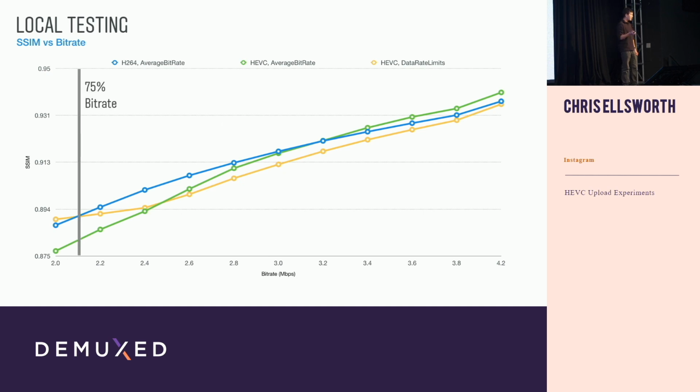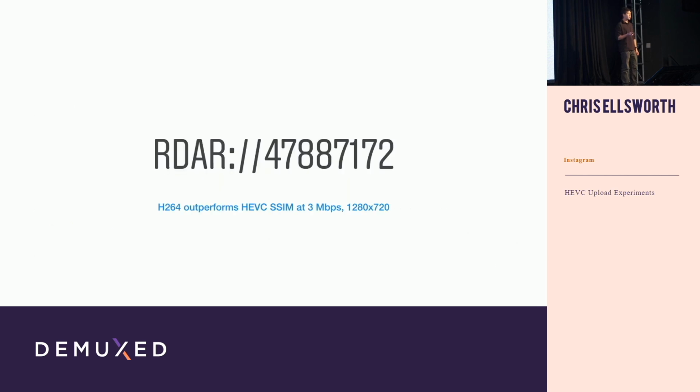For reference, this is 75% of our story's bitrate that we were testing with. And indeed, you can see that H.264 has a higher SSIM than HEVC. How about 100% of the bitrate? Still, H.264 has a higher SSIM. It looks like we'd actually have to increase our bitrate about 13% before we start getting wins from HEVC. This seems not ideal, so we asked Apple about it.